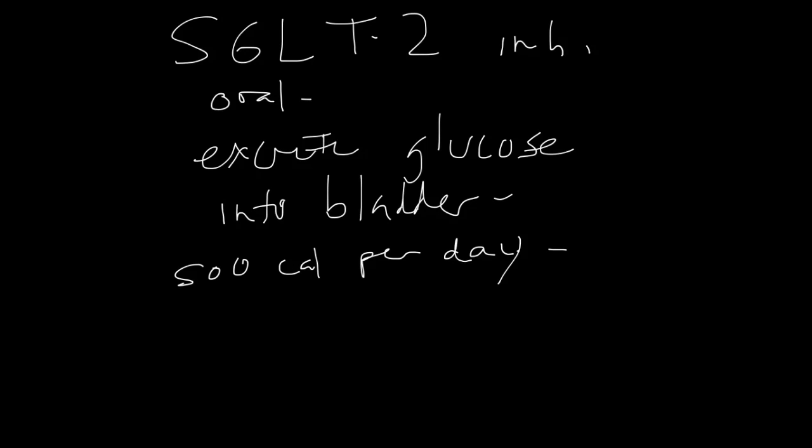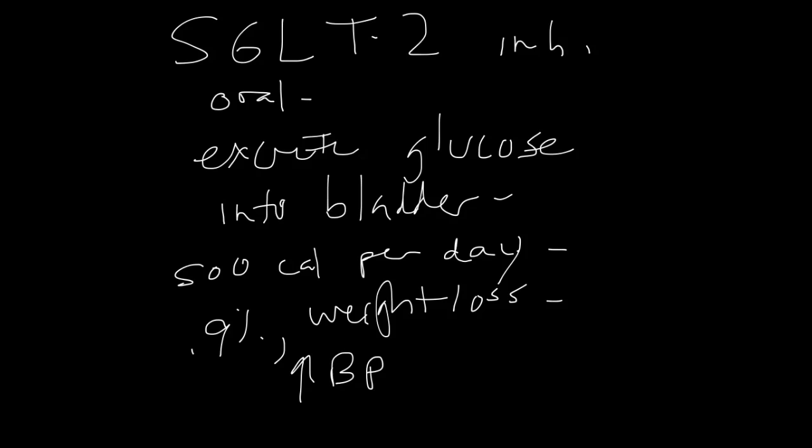Oftentimes, A1C drops are around 0.9% in my experience, and also you can get weight loss. But sometimes you have an increase in their blood pressure and a slight increase in their lipid profile. But these are pretty easy things to fix. I have questions about the long-term risk of bladder cancer, and the jury is kind of still out about that.